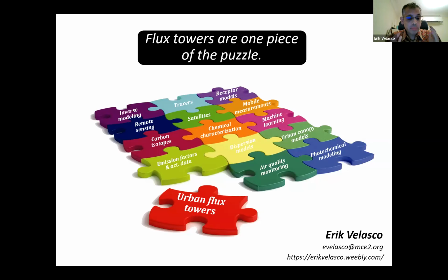Another important point to take care of is the building height. We cannot mount very tall towers on the roof of tall buildings. So we cannot use eddy covariance flux towers in downtowns, because of the impediment of mounting tall structures.